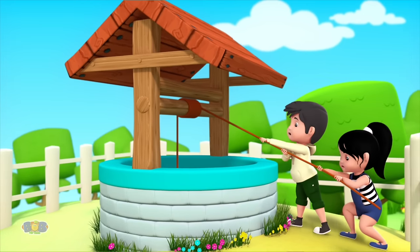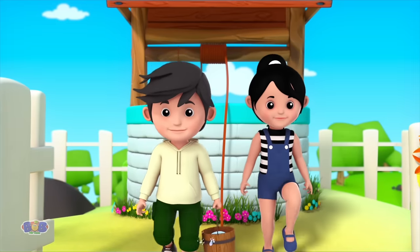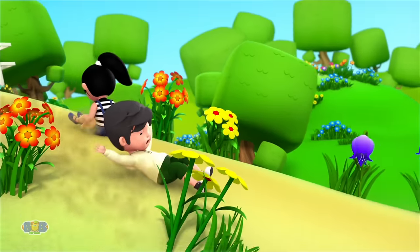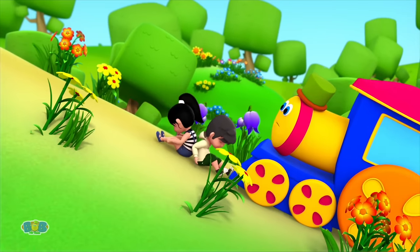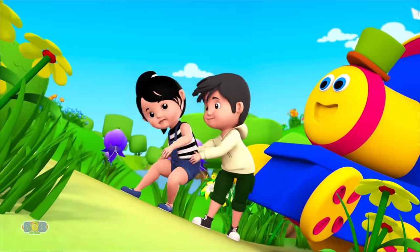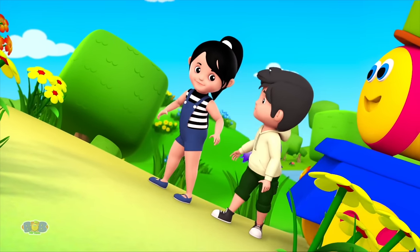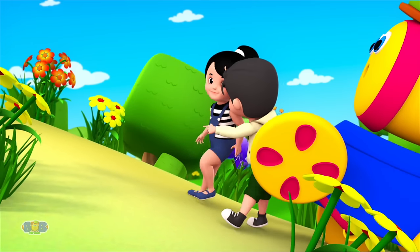Jack and Jill went up the hill to fetch a pail of water. Jack fell down and hurt his crown, and Jill came tumbling after. Then up got Jack and said to Jill, as in his arms he took her, "Brush off that dirt, for you're not hurt. Let's fetch that pail of water."